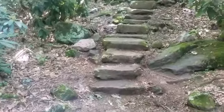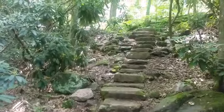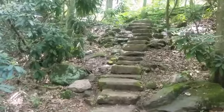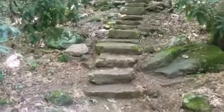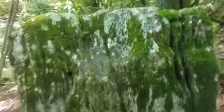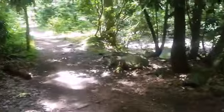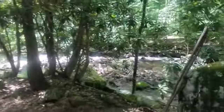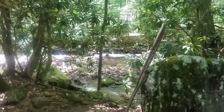There's a lot of rock steps between here and the Cascades. So anyway, this is the lower trail, and these are some of the rock steps. There's a very big rock. You can see my hiking sticks are leaned up against it. And there's a trail headed back down, and once again there's a creek right down there. So cutting this off again for now.